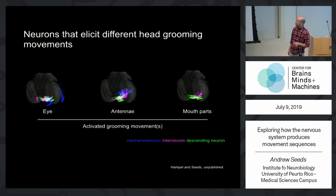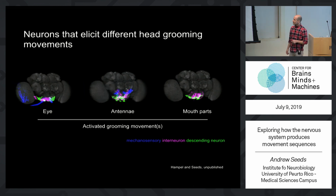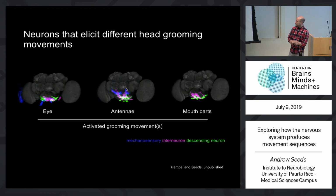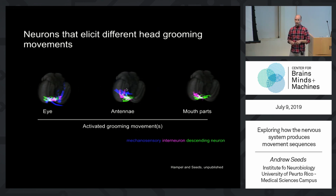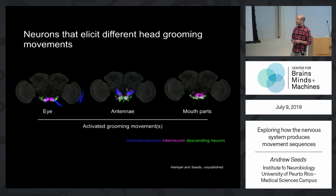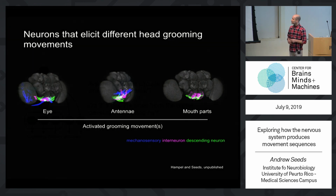Here I'm showing the eye grooming circuit and the mouth parts grooming circuit right next to the antennal. And I've color-coded the different neurons in the circuit based on whether they're sensory neurons in blue, inner neurons in magenta, or descending neurons in green. So this has revealed to us that the circuits are likely very similarly organized.